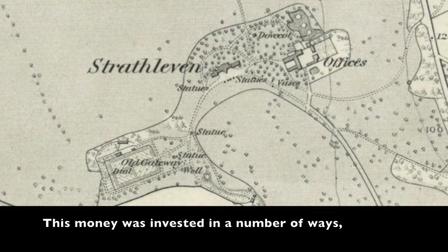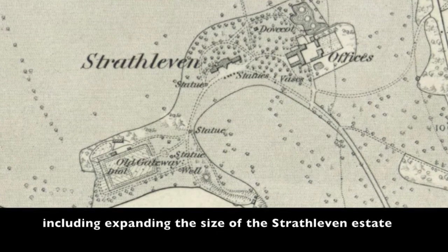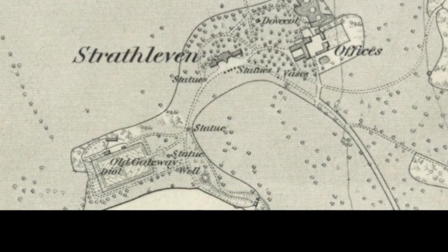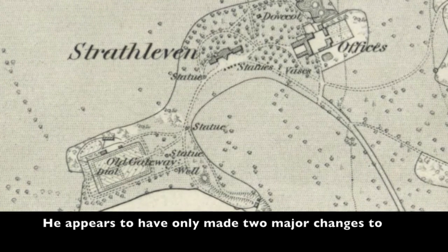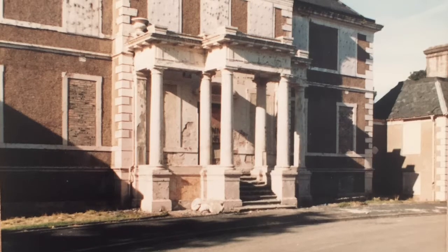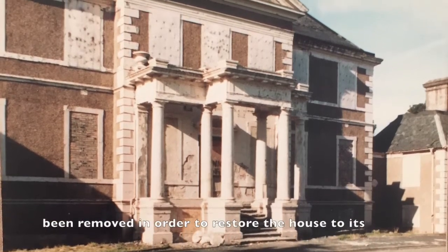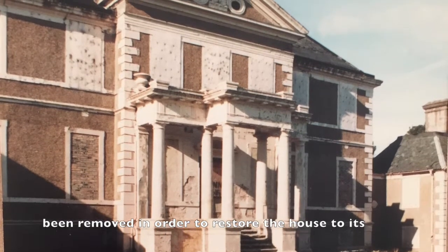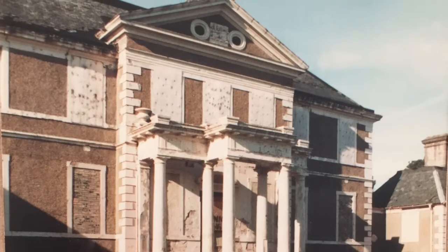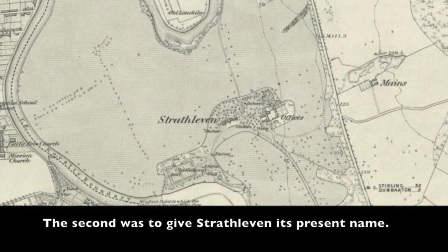This money was invested in a number of ways, including expanding the size of the Strathleven estate and developing the gardens and outbuildings. He appears to have only made two major changes to the house. The first was the addition of a portico, which has since been removed in order to restore the house to its Palladian appearance. The second was to give Strathleven its present name.